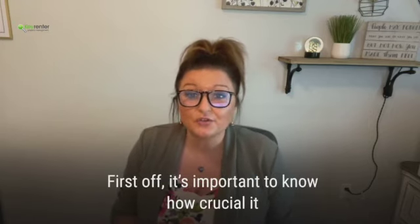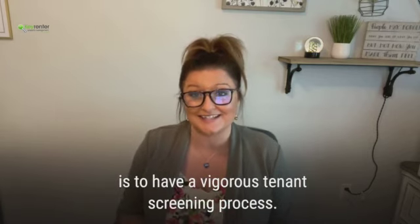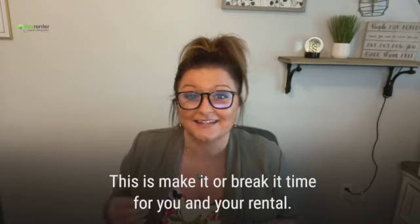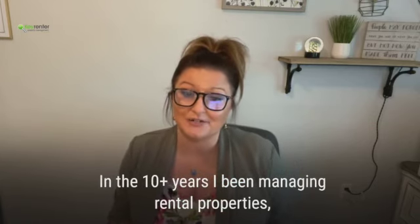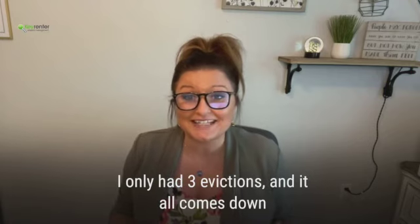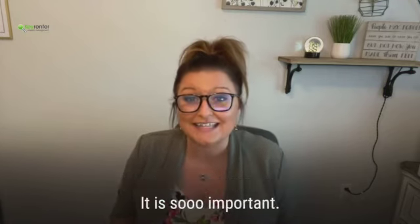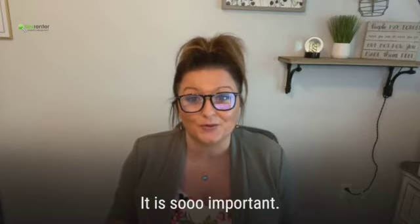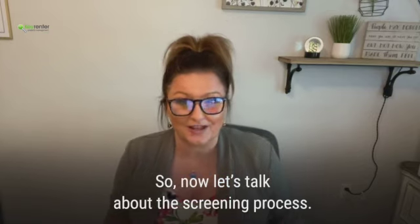First off, it's important to know how crucial it is to have a vigorous tenant screening process. This is make it or break it time for you and your rental. In the 10 years I've been managing rental properties, I've only had 3 evictions, and it all comes down to the initial screening that we have in place. It is so important. So now let's talk a little bit about the screening process.